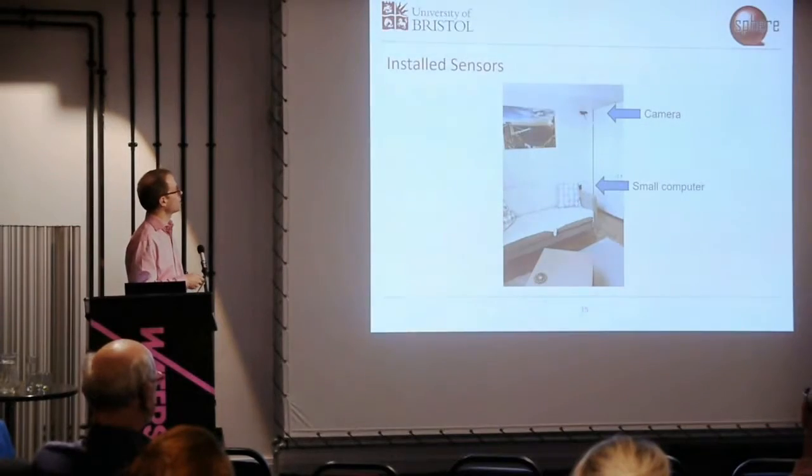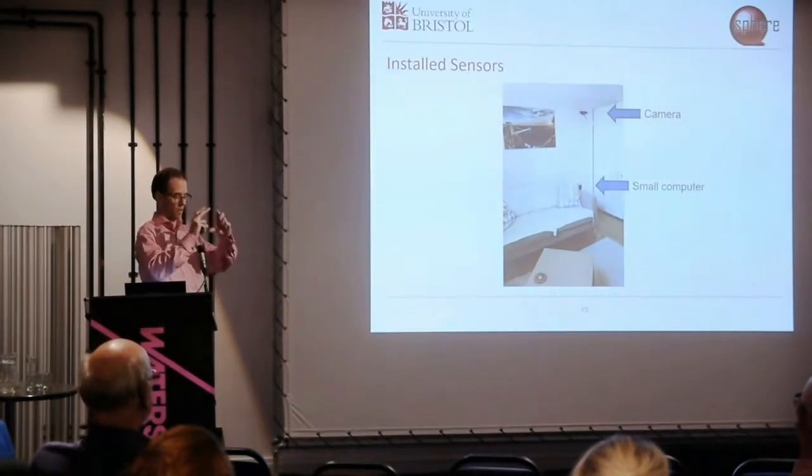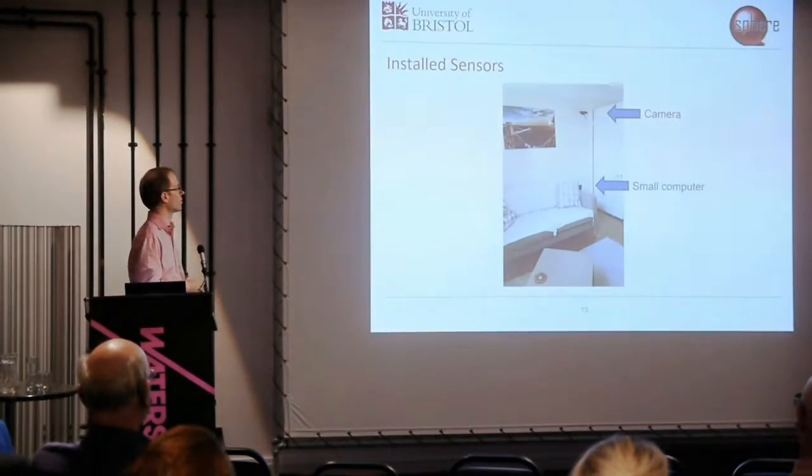So it's nowadays possible to do this really quite cheaply and quite inconspicuously. And that's actually the camera. I'll say more about the camera and why we have a camera and what it does in a minute. And you can just see it's perched here, just around the corner of the sofa, you can just see the edge. There's a little tiny computer, which is about so big, that's just stuck to the wall with Velcro.